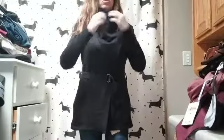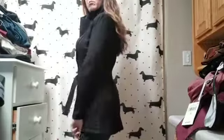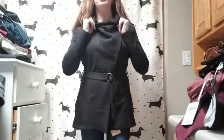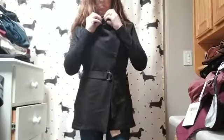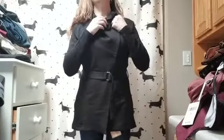Okay, the Claudette top I cannot get on. That is too small, too tight. But here is this black jacket. I will tell you that it is fleece lined. This is a ponte material. I don't know what to do with this.